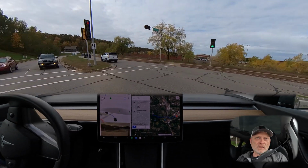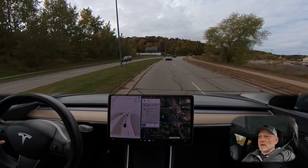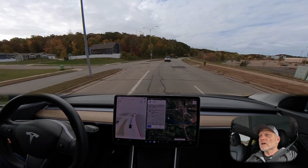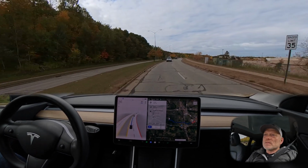So right off the bat, the car is doing a great job navigating. Made a left turn and then another left turn at the stoplight. Perfect with all the traffic that's going on around us, so I didn't see any issues with how the car started out the drive. Let's hope that continues.